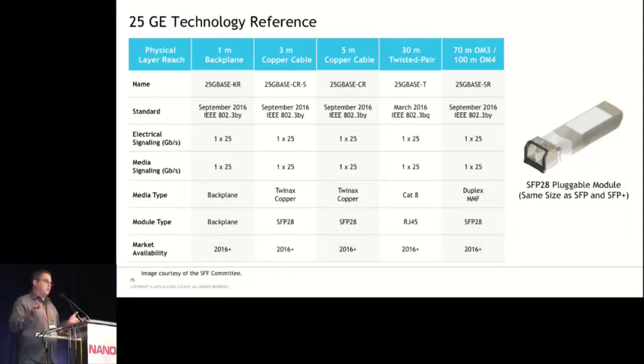The one thing that I do want to mention is that for 25 gig, there's an SFP28. It's just a 28 gig version of the SFP. It's the same size as the SFP and SFP Plus that we use for 1 gig and 10 gig. So you can see that by using the same size optic or the same size pluggable module, we'll probably have some multi-speed switches that support 1 gig, 10 gig, 25 gig on the same port, just as we have switches that support 10, 100, 1000BASE-T today.